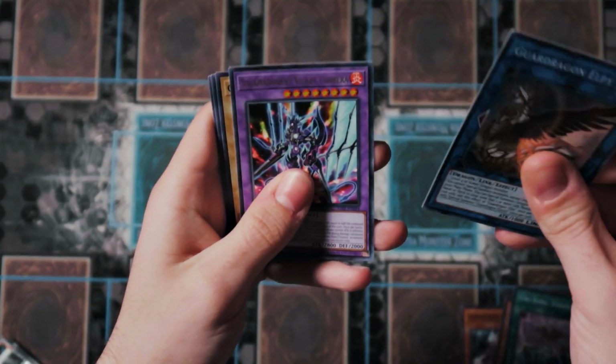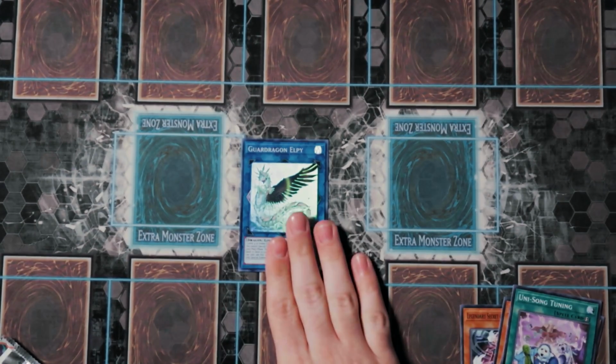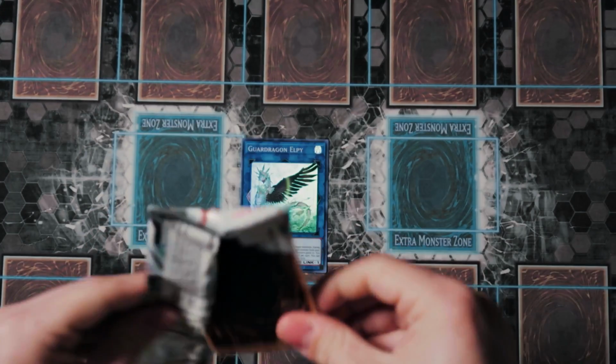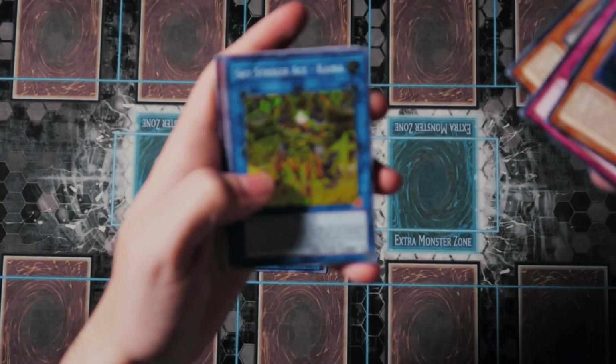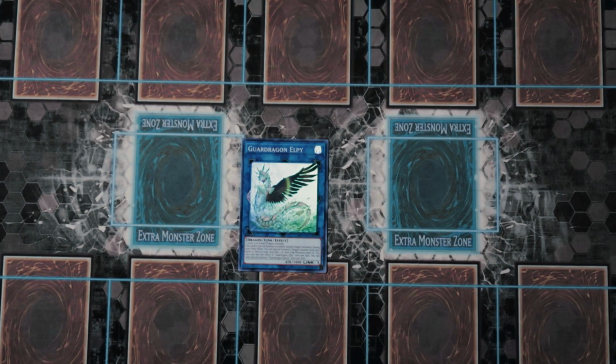Oh baby, Salamangreat Violet Chimera, and some commons. He's there, he's there. I'm so giddy right now. Last pack, I don't even care what's in it. Neo Space Connector, Lost Time, Shiradui Swordmaster, Sky Striker Ace, kinda. Detonator thing, and some commons. Oh boy, we got the LP.